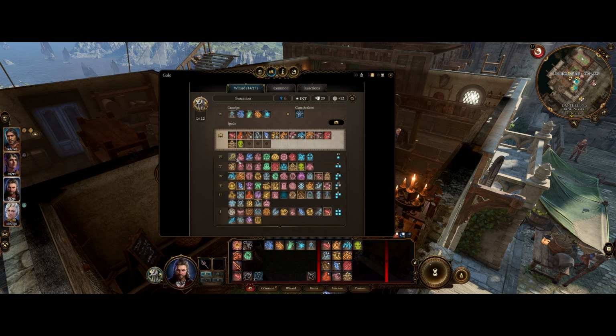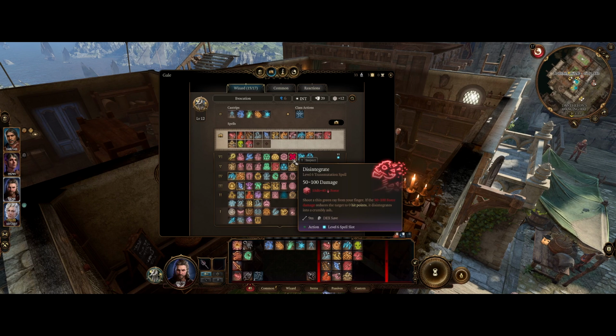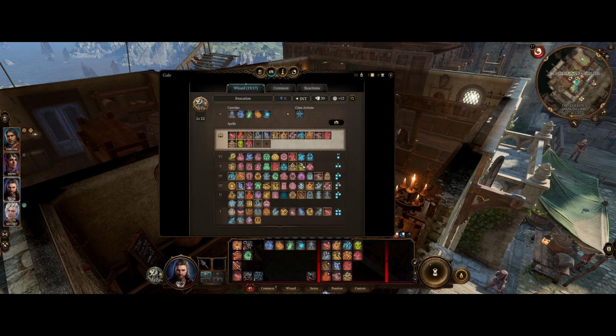Okay, next we go to level 6. I like Disintegrate, because even if you, it's like a ton of damage, right? And then I also like Chain Lightning. And what's the point I'm trying to say here? Look at this. It's much cleaner. This is all you're going to get, right?